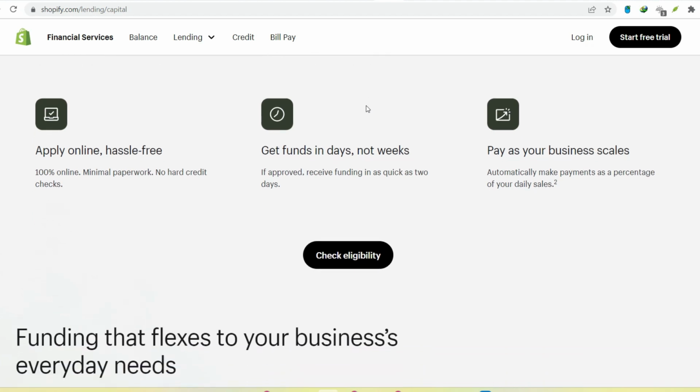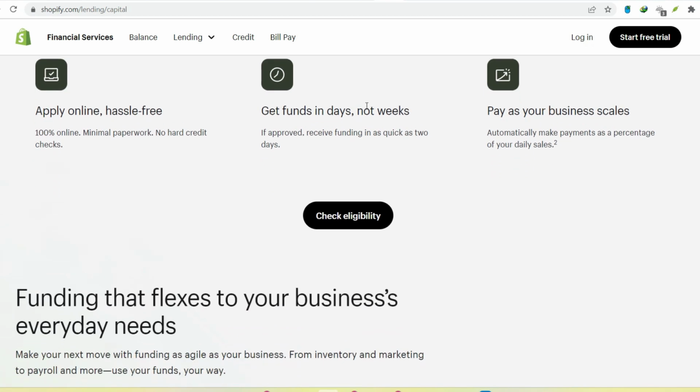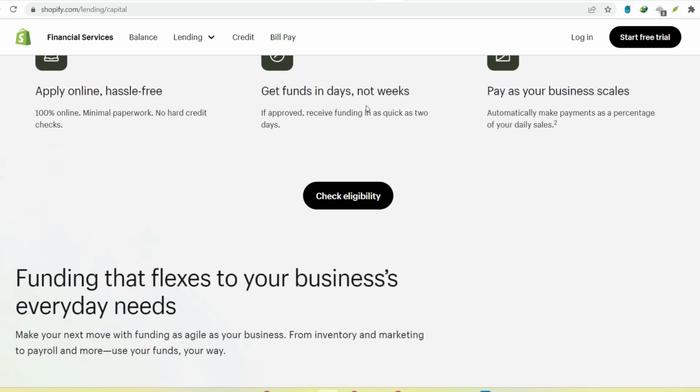So, the good news is that reactivating it is pretty straightforward. Simply log in to your Shopify admin, update your payment information, and settle the outstanding balance. Once that's done, your store will be back online in no time.